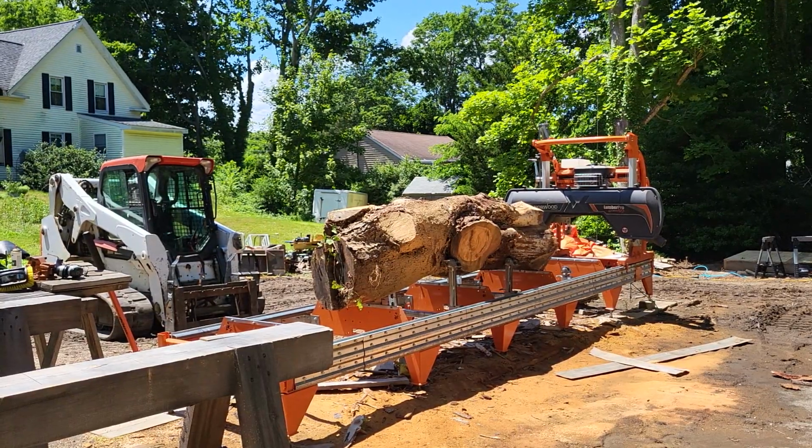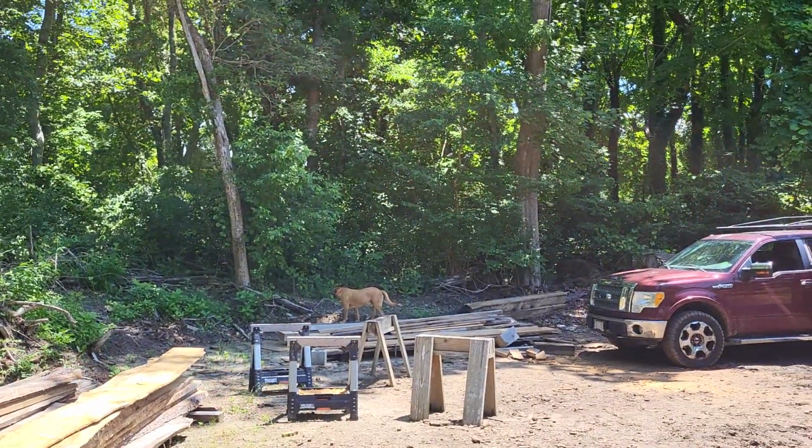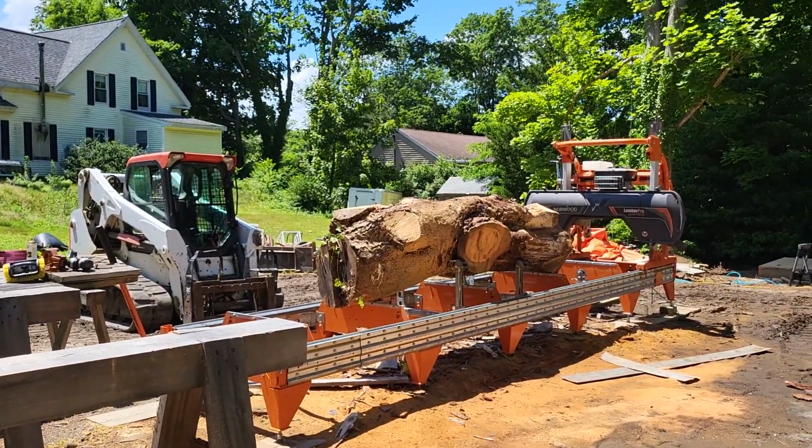Where'd Danny go? Oh, there he is. There's Danny over there. He hates the rain. It's been raining here yesterday, so he's getting all his sawmill time in today.